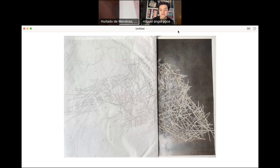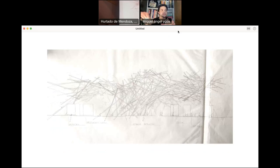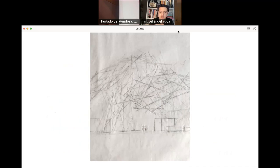So in this case, this would be a section through the building or a side view of the model, which would then become the section, just tracing. So using the different documents to keep developing the project, right? Now, for the different kinds of views, everything is done layer on top of layer using the tracing paper, and you start developing all the different layers.